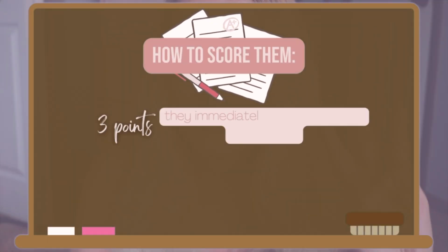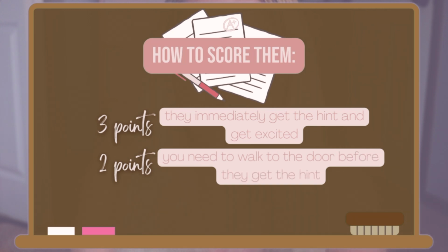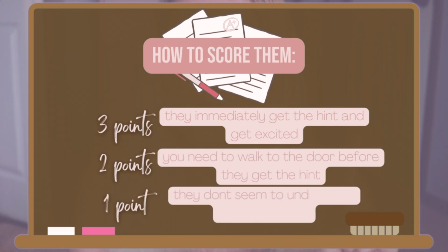Give your dog 3 points if they immediately pick up on the hint and get excited. Give your dog 2 points if you need to walk to the door in order for them to actually get the message. And give them 1 point if they don't seem to be interested or understand what's going on at all. And here's how my dog scored on this test.